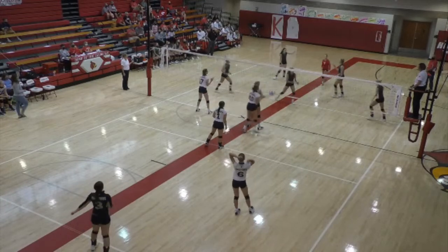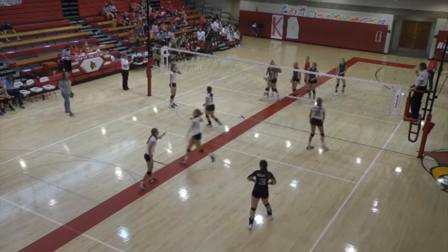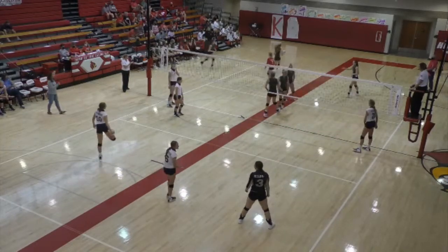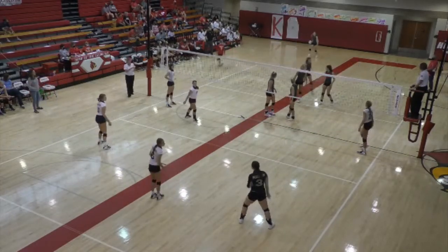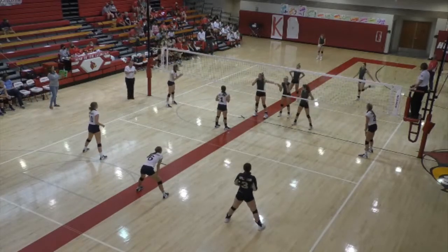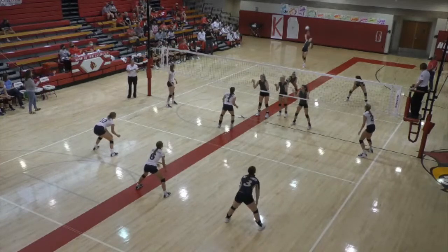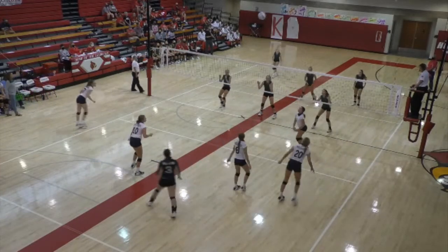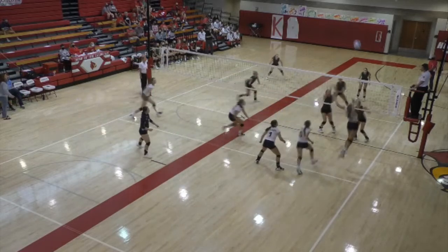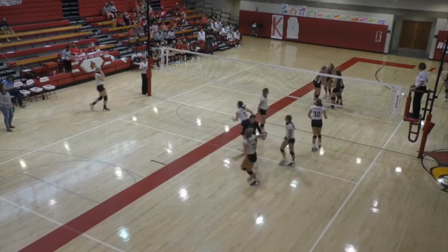Stores again with the serve, and again another service error. Panthers got to correct that here today, or it could be a long day. 6-4. Panthers lead by 2. Smith Center was back to serve. So it comes across. Sides gets a good pass to Keaton. Keaton goes to Skipper. Skipper has a block, stays on Smith Center's side, and it's 7-4.